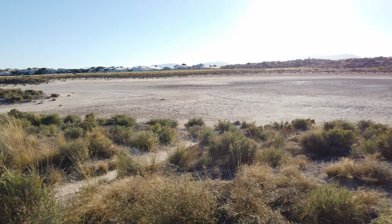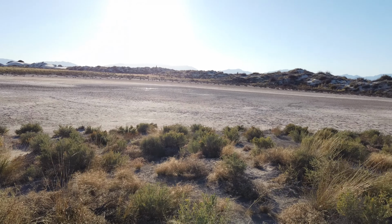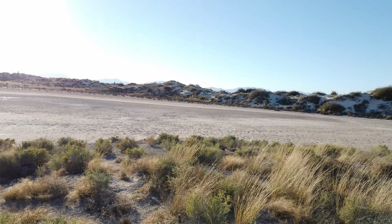We finally made it to White Sands, and our first little hike of the day is the Playa Trail, which is a short little half-a-mile hike. And we're going to go see some fossilized remains.